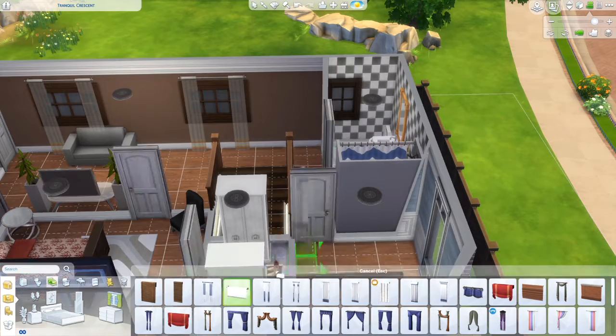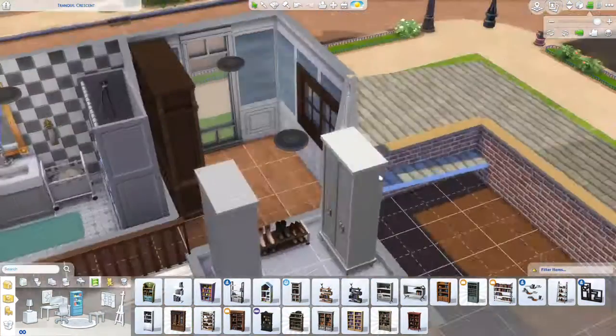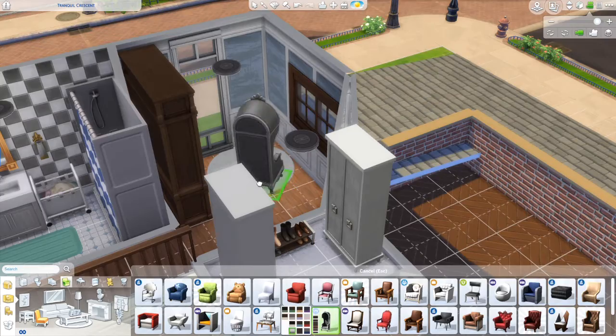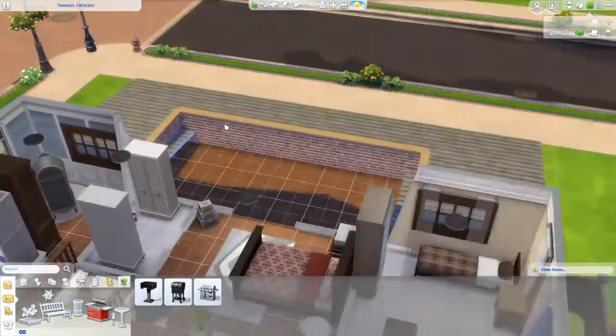I didn't really have anything in mind for this house. The other house that I did, I made one of them a more kids bedroom because I knew I wanted to make a family oriented house. But this is just a brick house.